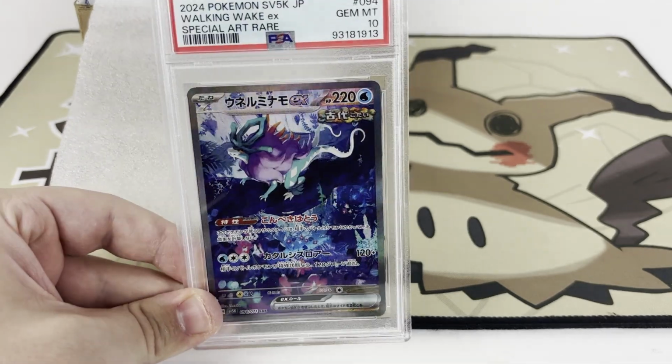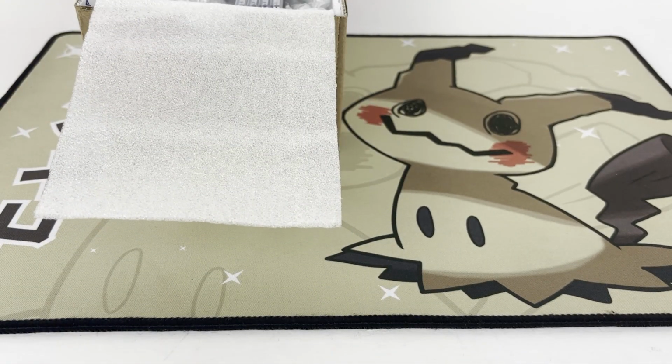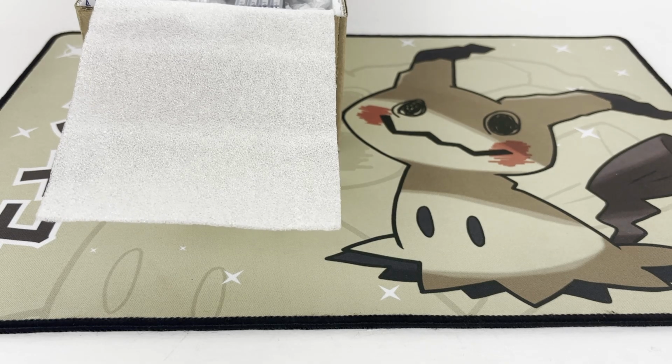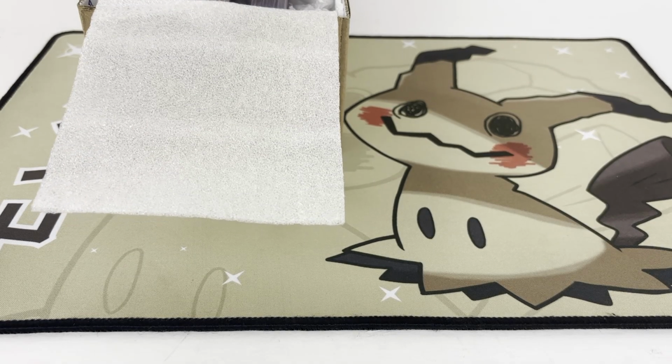Such an awesome card to see in person. If there was any card I wanted from that set, which was Paradox Rift, if I'm not mistaken, for English, that was the one. I believe in Japanese, it was called Ancient Roar.